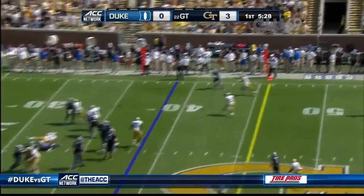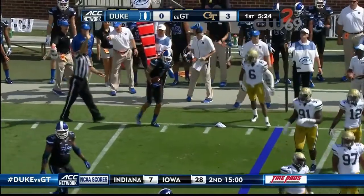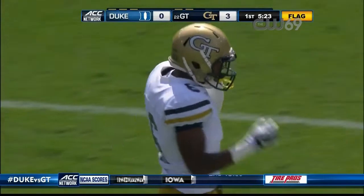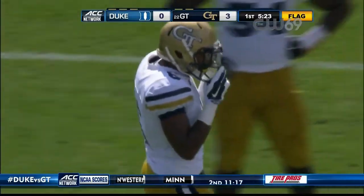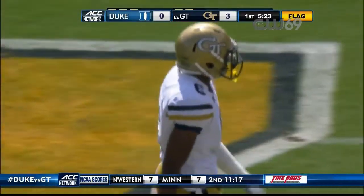Here's Boone, rolls, throws, and not much there as another flag comes in. Keep in mind, when this game started, emotions were high. A couple of recruiting comments, and this game got a little spicy. Coaches went back and forth all week. We heard it when we got down here. It was still in their minds.